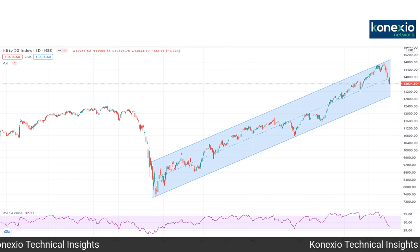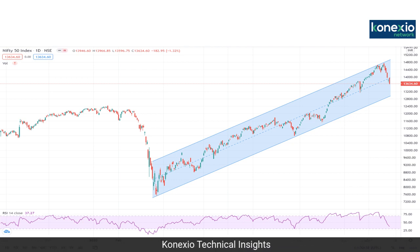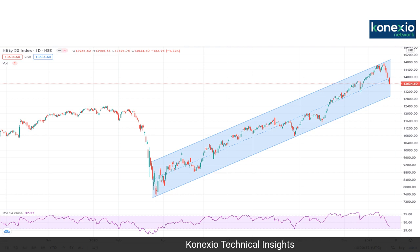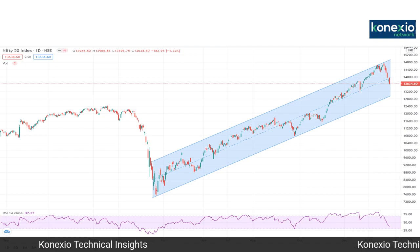So from these levels, any pullback in the Nifty should be used to go short at the higher levels for a downside target of 13,131. But one needs to see how much pullback is coming. Maybe 1%, 1.5%, or 2%. One should wait for a pullback and then only go short at the higher levels.